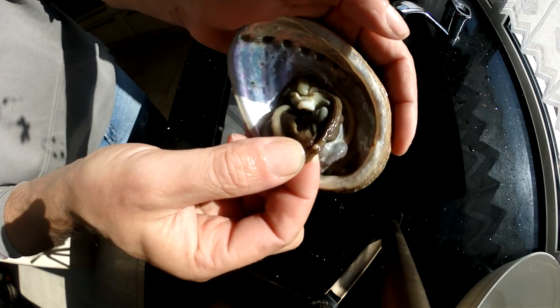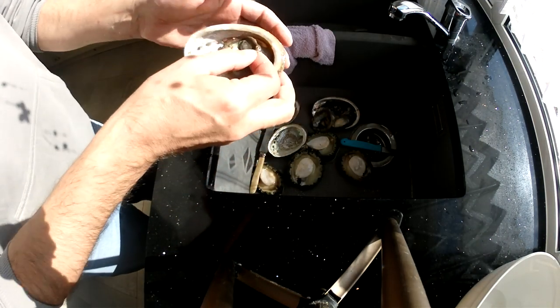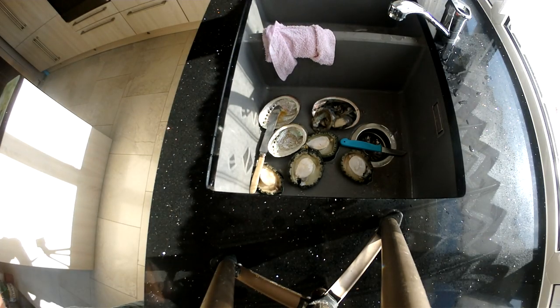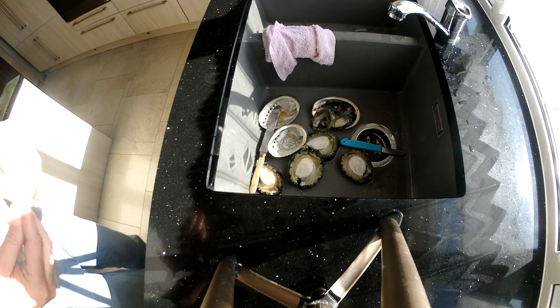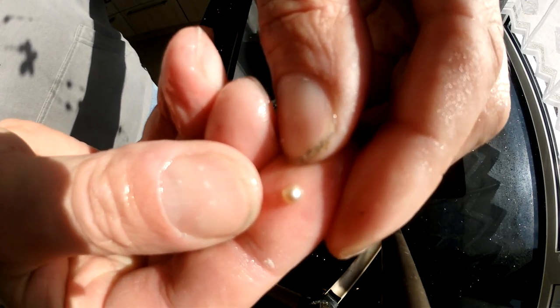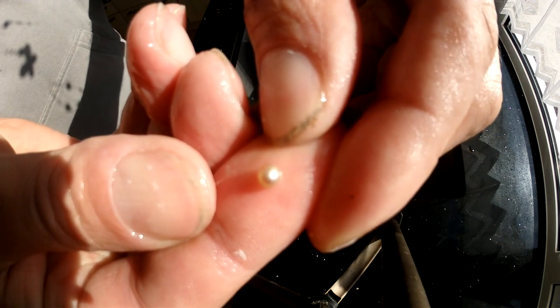Hopefully it's clear enough. What I'll do is I'll pop it out, not in the sink, because of obvious reasons. But if you just give me a sec... And there you have it. Actually, that is the biggest one I've ever found. It's tiny, but that is the biggest pearl that I've ever found in an Ormer.